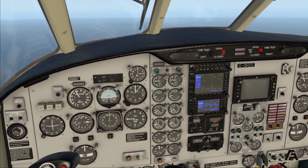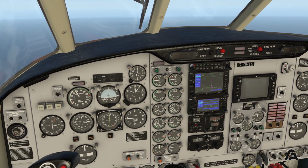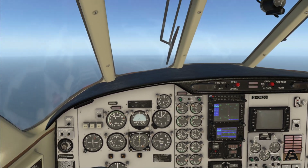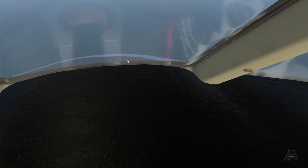Heading 290, not below 2,000 feet till established on final, cleared ILS runway 26 right approach. Heading 290, not below 2,000 till established, cleared ILS 26 right approach, 1985.